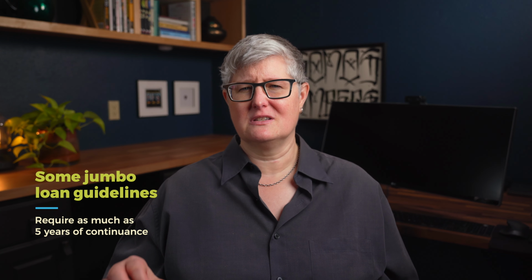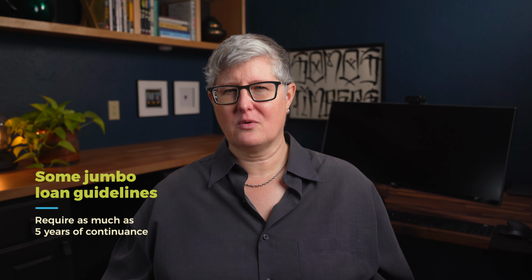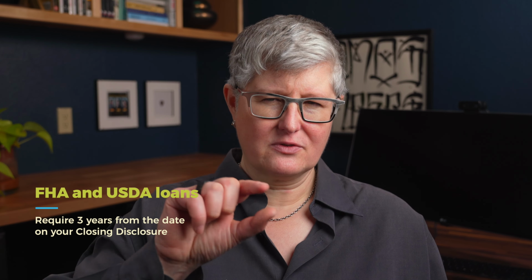Most jumbo loan guidelines do follow Fannie and Freddie rules for continuance, but there are some exceptions. I've seen a few jumbo investors that require as much as 5 years in some jumbo loan guidelines. Loans insured or guaranteed by the government key off of the closing date. For FHA and USDA loans, we're required to have 3 years of continuance from the date on your final closing disclosure. That'll be the date you legally take ownership of the property.